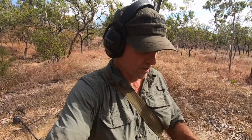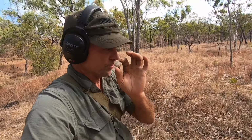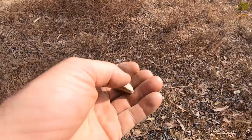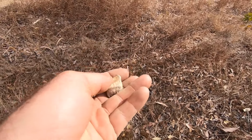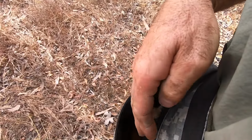I just found my first Australian mini ball. Well, it looks like a mini ball anyway. They call it a 3-ringer. It looks to me like there's a few more, but it's one of the old bullets. I'll give you a close-up look. You see it's got the grooves cut in it, just like one of the American mini balls. Fairly hollow base. I suspect these are like 1860s, 70s or something like that. Not really sure of the date, but we'll get on that a little bit later. I did find a little baby musket ball a couple minutes ago too, but it's already in the bag.